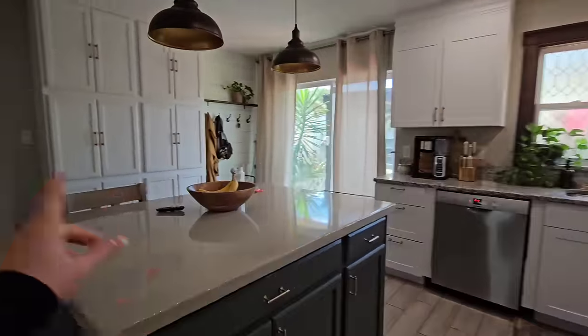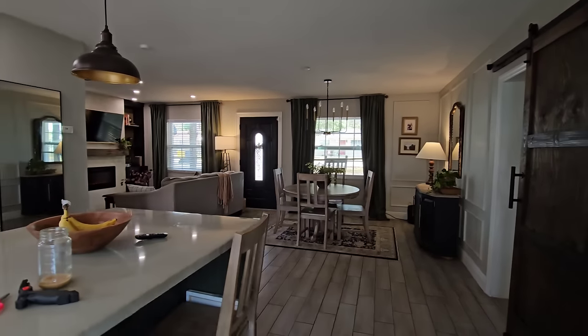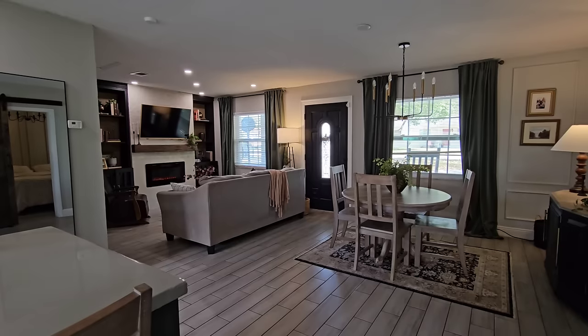Actually, as a matter of fact, the angle I'm about to show you is my absolute favorite. If we could make our front door over here, it'd be so nice. I love the way that this looks. It looks so cozy and warm.